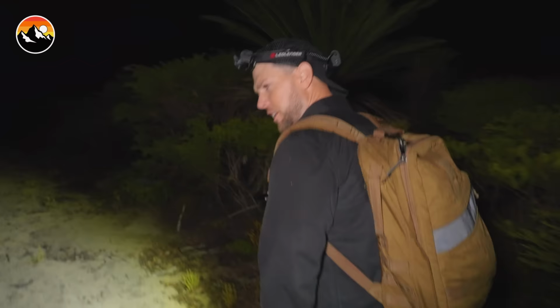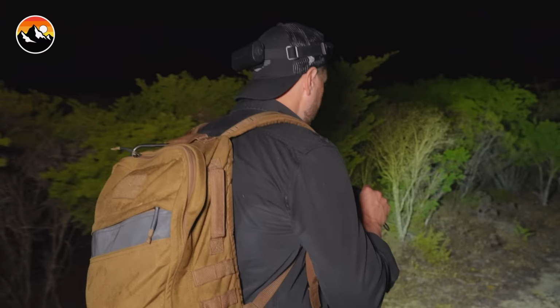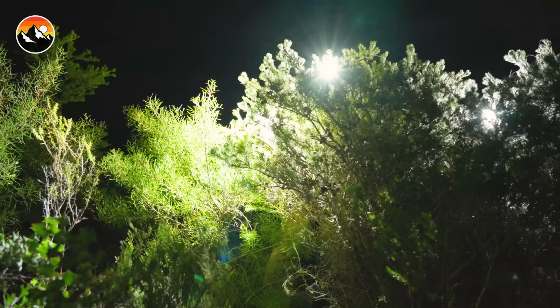Got the rain, we're in the right spot. We've already seen one species of frog. This is like the sweet spot. This is what we need. Got everything except the turtle frog itself.